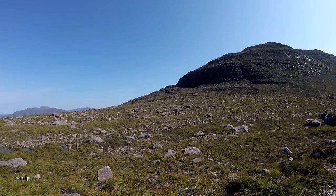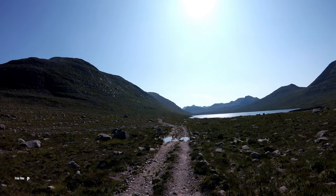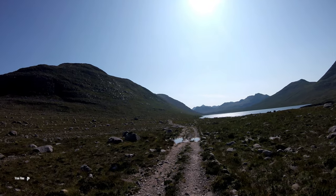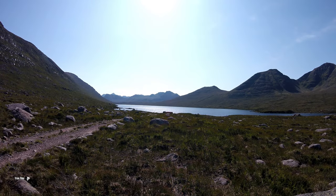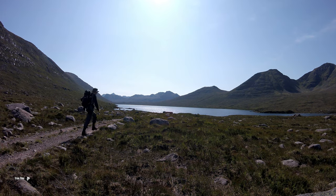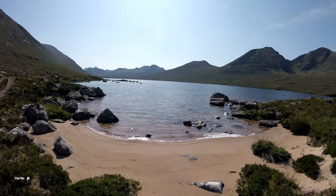So I'm going to come back that way down there. So gonna walk on this track and split the Corbett that way. So it looks a tough climb. Look at that for a view. Wow. On a private beach.